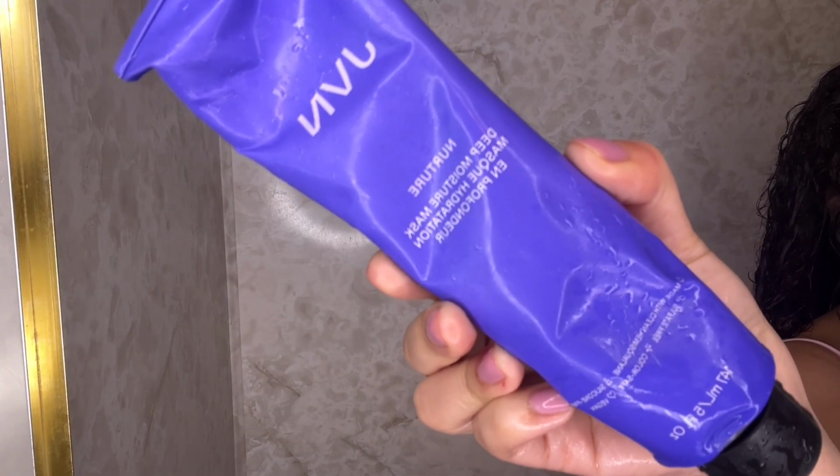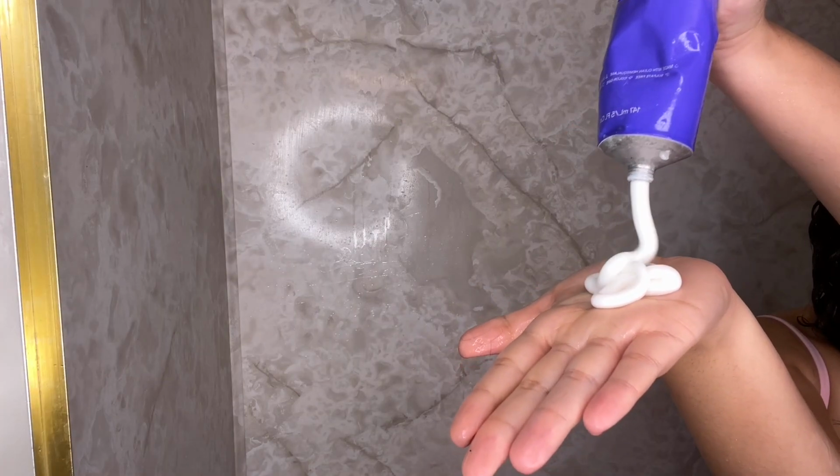I also really like the mask. I use the mask in the shower. Oh my god, as you can see, I've used it a lot. It looks crazy, but this is the deep moisture mask, and this really does make your hair feel super hydrated.